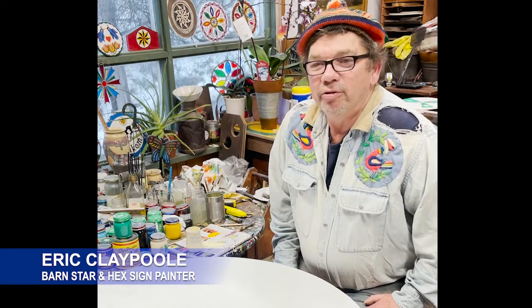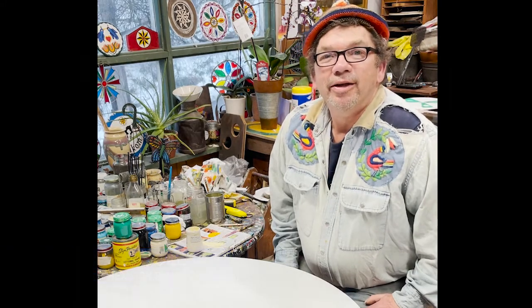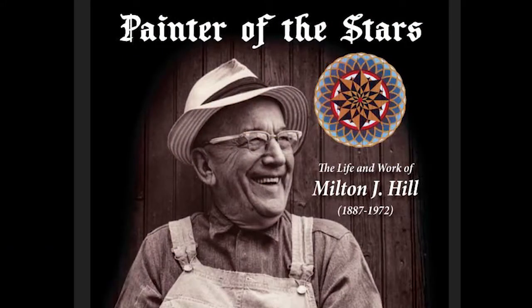Milton Hill definitely knew his geometry. He was the master of making the barn stars have the spinning effect. You know, we believe his first barn star was in 1902, I believe, and he was probably 13 at the time when he painted his first barn star.